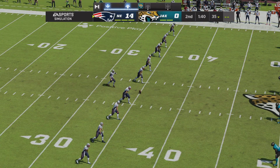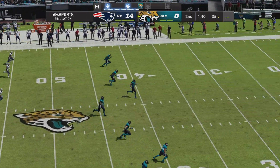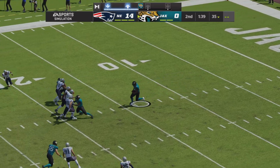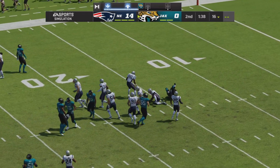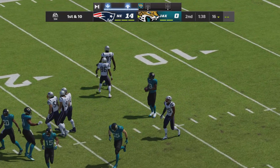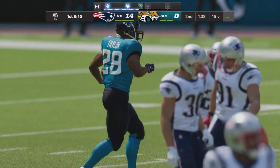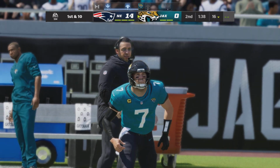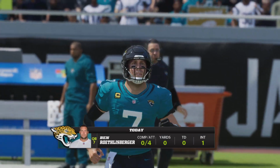Gostkowski now after the touchdown. He'll send this one away. Taylor now from the end zone. And in hindsight, probably should have taken a knee as he only gets this out to the 16-yard line. The Jaguars again ready to take over on offense.